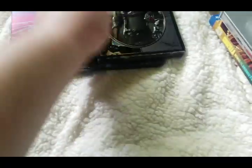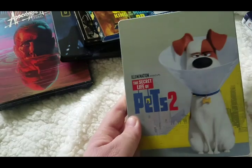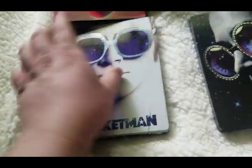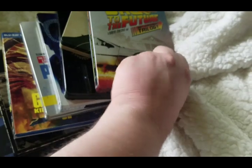There's that one. Top Gun. Godzilla King of the Monsters 3D. I have the original Godzilla downstairs. I'll get to that sooner or later. Secret Life of Pets 2, the Best Buy steelbook. Both Rocket Man steelbooks, the one from Walmart, which is the Blu-ray DVD combo, and then this one's the Best Buy exclusive. Super Troopers 1 and 2, the Walmart steelbook. The Back to the Future 30th Anniversary Trilogy, first of many Back to the Future trilogies you'll see.